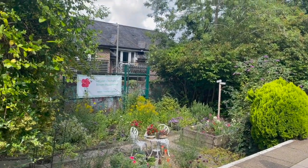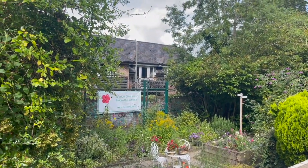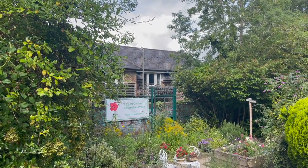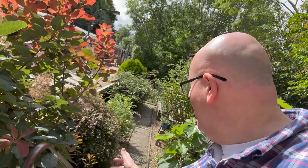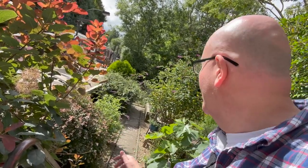Oh, it keeps you close to nature, and it says support Chesham in bloom this summer. An interesting thing about this garden is that the little path almost looks like a railway track running along the edge.